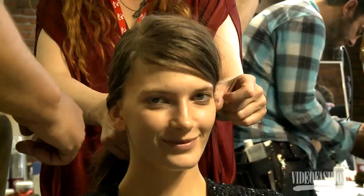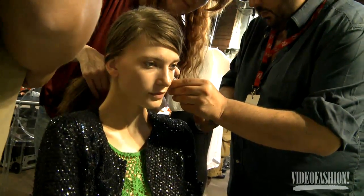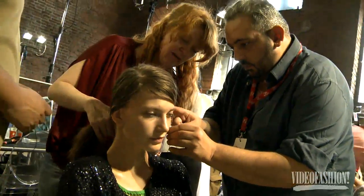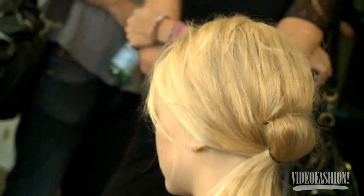I think culturally now, I think we're at a stage where we have to get a little realer. We're so used to things now becoming very instant, very fast. And I guess that's the way we should approach hair, just to do it, just get it done.